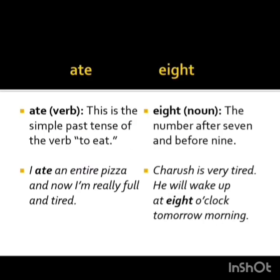Ate and eight. Now, ATE is the simple past tense of the verb to eat. For example, I like to eat pizza. I ate an entire pizza and now I'm really full and tired. Whereas EIGHT is the number after 7 and before 9.